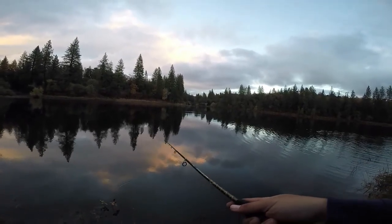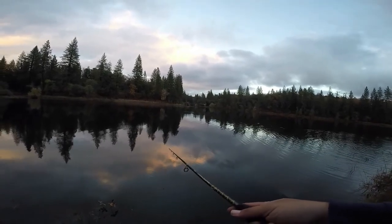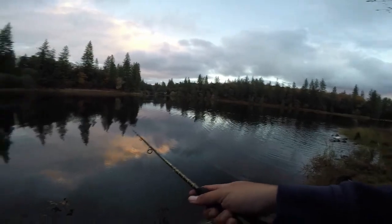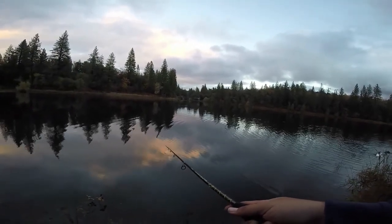I swear these ducks have been following me around all day long. Except they didn't have to hike through the freaking wilderness. They take the easy route and just swim.